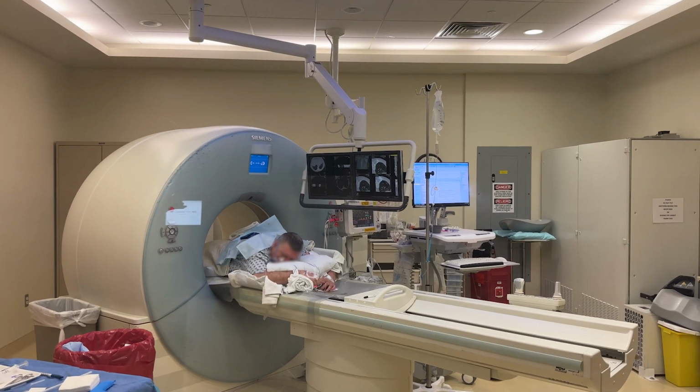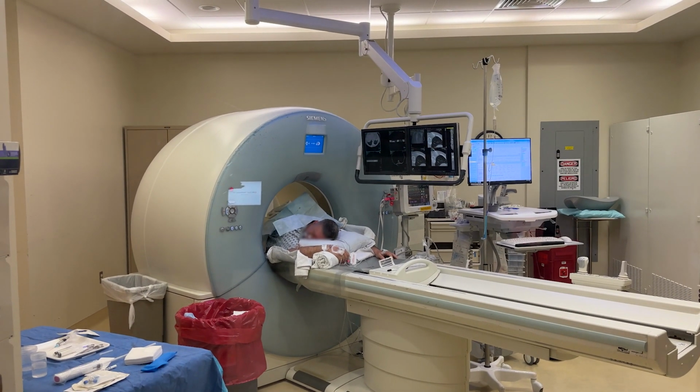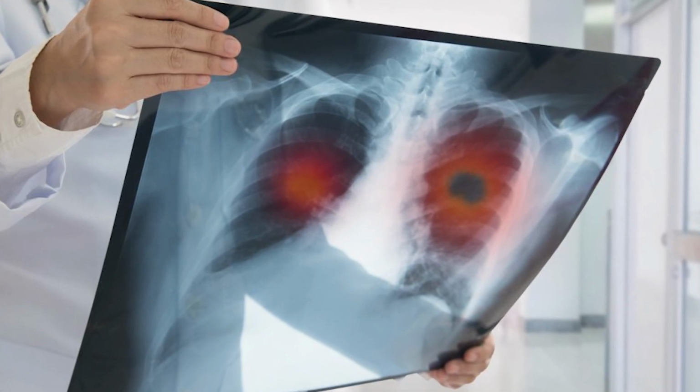So you'll be laying on the CT scan table, and initially we'll get some images to identify the tumor or the tumors we're treating. Although we can often treat more than one tumor at a time, we usually prefer to treat one lung at a time. We don't usually do procedures in both lungs at the same time, although in some cases we can actually do that, being very careful, of course.